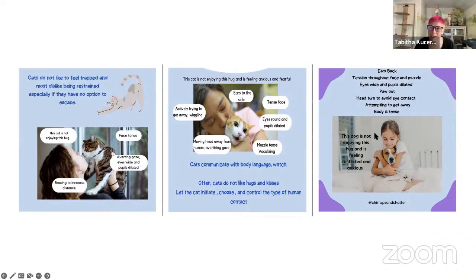And then this is a dog example. I know this is cats, but I think it's important. Those ears are back, similar tension throughout the face and muzzle. Eyes are wide and dilated. Paw is out because he's attempting to get away. That dog is very, very uncomfortable.